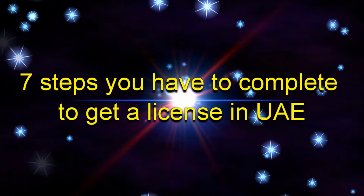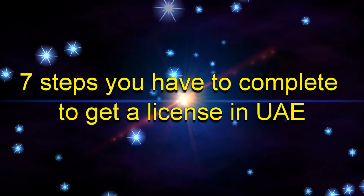If you are 18 to 20 years old, you can apply for the probationary license. If you have never driven before or have a driving license that is not from an approved country, then you must undergo training. Now let me tell you the 7 steps. If you complete these 7 steps, you can get a driving license in UAE.